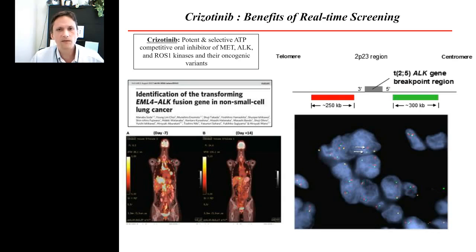Most of my interest in cancer genotyping started, or really accelerated, around the development of the drug crizotinib. I run the molecular diagnostics group at Mass General Hospital, and we had been quite busy over the years.